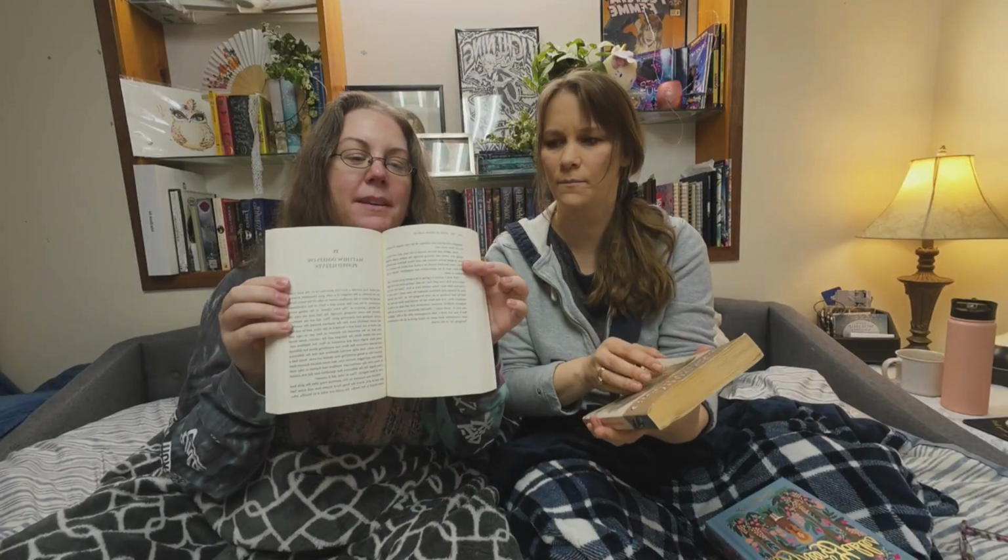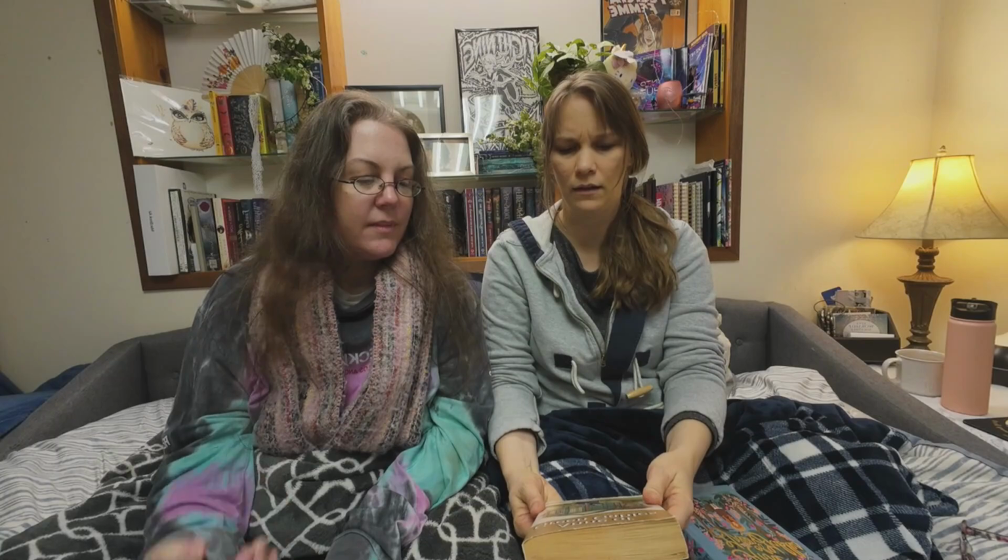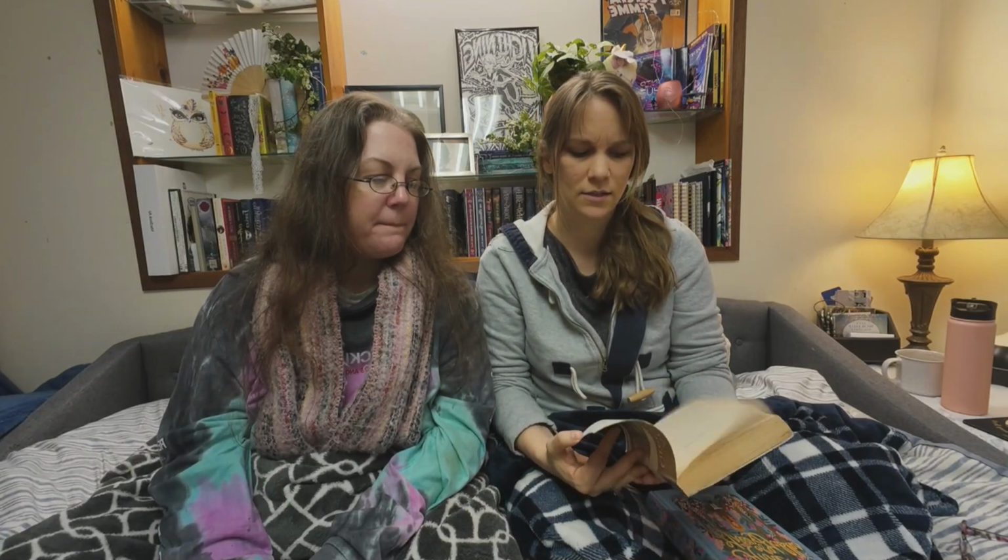This one is a brand new copy. That's why it looks like this. Yeah. But I think I got this one first, and then I ended up with this one, and so this one is just a thrift store find, which is perfectly fine by me. It still reads the same. It's good. It's still good.